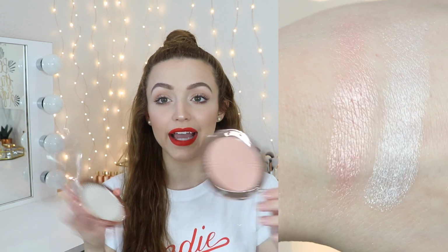I don't like the formula of these. I have this one in the shade Peach Kiss, and this one is in Ice Kiss. Now, don't get me wrong, the colors are beautiful, and when you swatch them, you're like, wow, that's gonna look incredible. These swatch so nicely, but when you apply them to the skin, I think too much product comes off on the brush, and it kind of looks heavy on my face. I know that's weird to say that a highlighter looks heavy, but for me personally, it looks heavy. It kind of looks a little thick. It's just too intense for my personal liking.